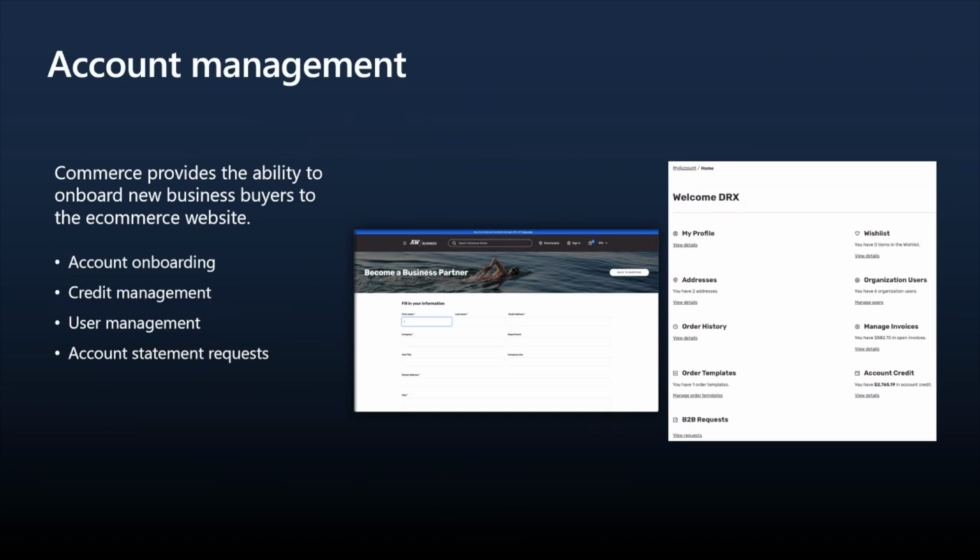The users of the buying organization can then log in on the website, and the authorization step of who is authorized to buy online can be handled in two ways. One, by the business buying organization. The admin of the business buying organization can use the e-commerce site, and you can see in the image on the right side that you can view the organization users and then add and remove them. But this can also be done by the selling organization from finance and operations. So this is available for both the parties.